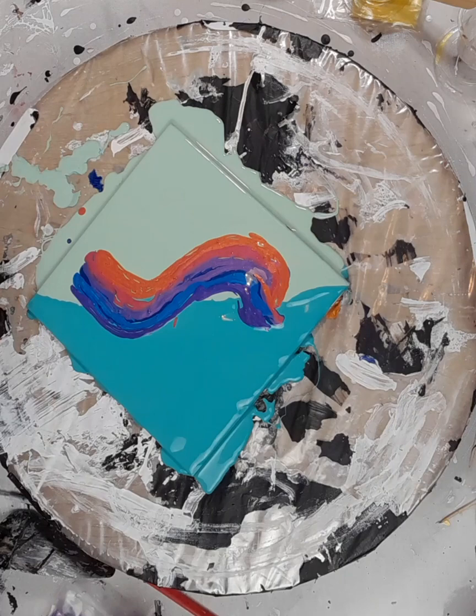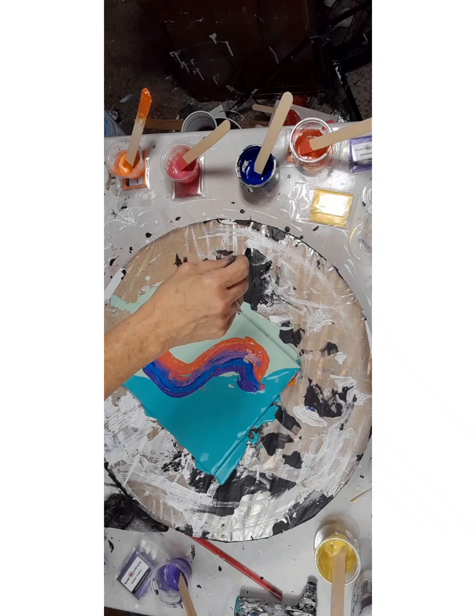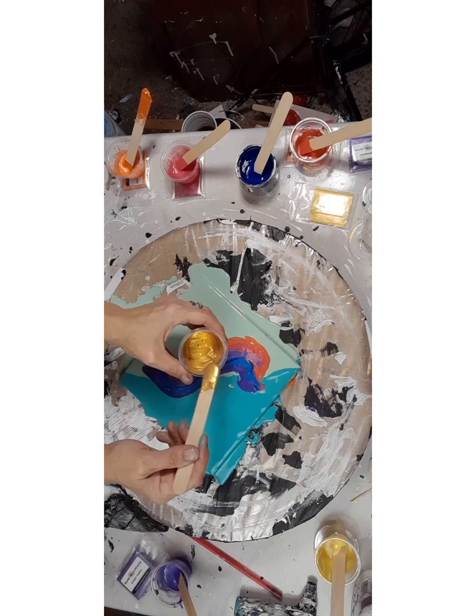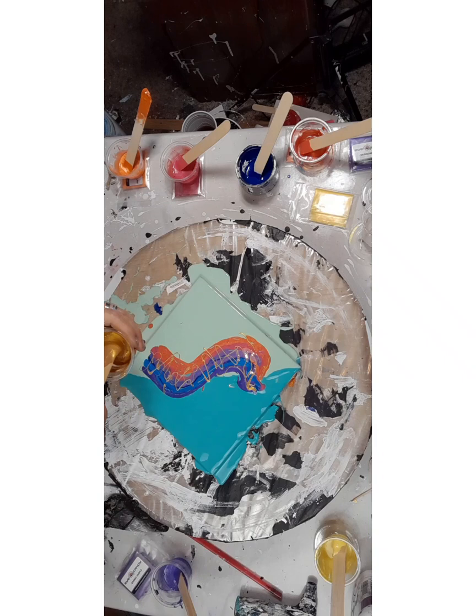All right, and then I have a yellow I'm going to put down, and it is King's Gold. Or Kin Gold, I'm so sorry, Kin Gold, K-I-N. Let's mix that up. And I think we're just going to kind of put a little bit of that on top. Just kind of drizzle it a little. Give it a little something, I don't know. We're just playing around here today.